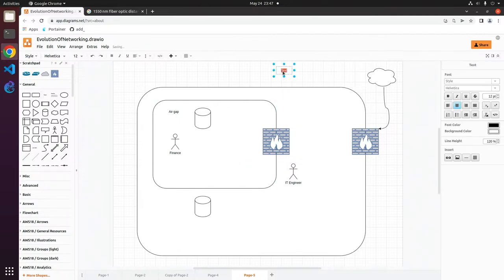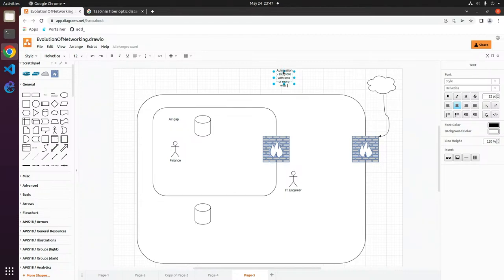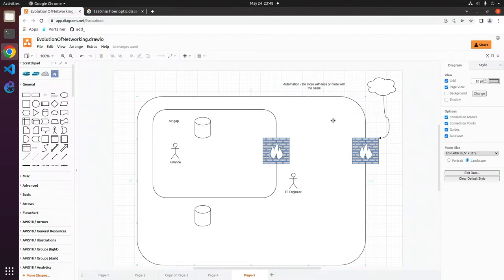So automation: do more with less or more with the same. Makes sense to me. So automation is a good option, sir. But I really don't think it's going to get us the bang for the buck. So the next thing typically goes toward consolidation. How can we take all of these expensive things and instead of having 2, 3, 4, 5 of the same thing, can we just have one? That makes sense, right?